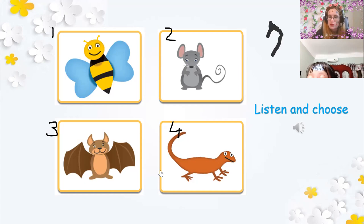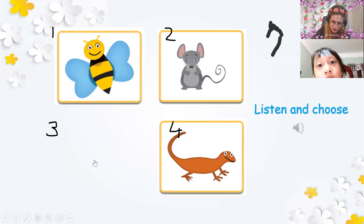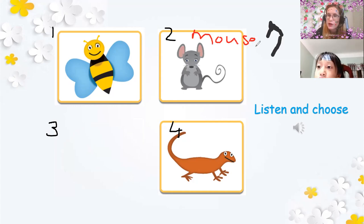Come on. Which one is mouse? Which one is mouse? Which one? Number? Three. No, that's a bat. No. Uh-oh. Mouse. I am looking for mouse. Number two. Mouse. Okay, we're not watching our video today. Okay, so number two, mouse.